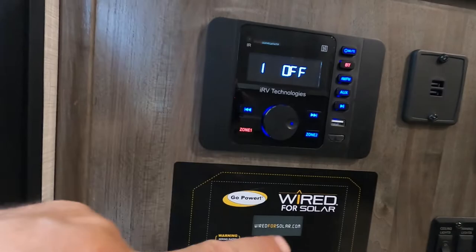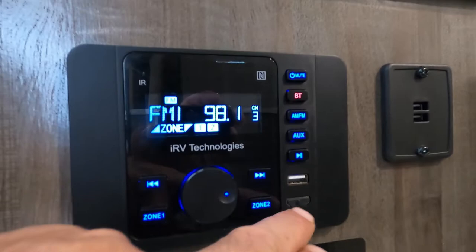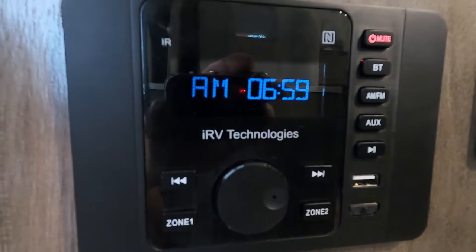Sound system, so indoors and outdoors. Outdoor speakers. Indoor: AM, FM, Bluetooth, auxiliary, USB ports. Nice system. Touch it once to mute it. Hold it in to stand by and say goodbye. To the right, a couple USBs.